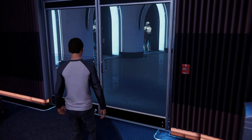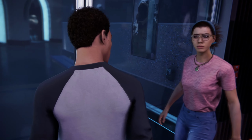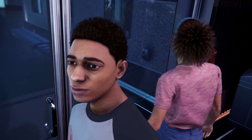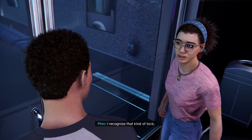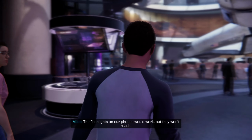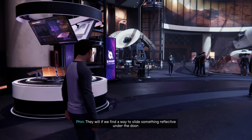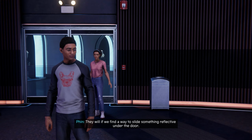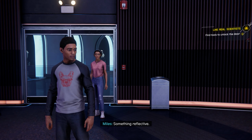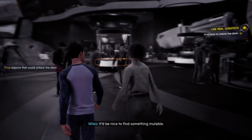The hallway behind. Locked. I recognize that kind of lock. If you shine a light at it, it'll open. The flashlights on our phones would work, but they won't reach. They will if we find a way to slide something reflective under the door. Something reflective. It'd be nice to find something mutable.